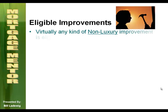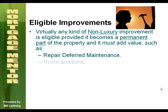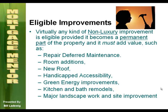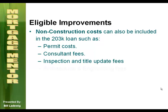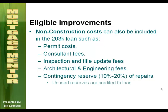What kind of improvements are eligible? Well, virtually any kind of non-luxury improvement is eligible provided it becomes a permanent part of the property and it must add value such as deferred maintenance, room additions, a new roof, handicap accessibility, green energy improvements, kitchen and bath remodels, or major landscape work and site improvement.